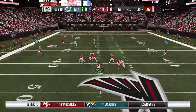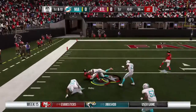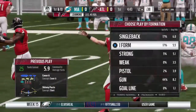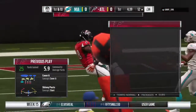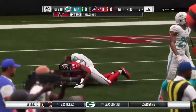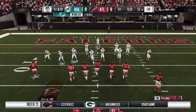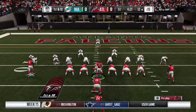On 1st down, he'll drop to throw. And he will find Ridley on the left side. And he gets this one inside the 15, just a yard or 2 shy of the 10. A really nice gain of 25 yards. A first chance in the red zone for the Falcons now. It's 1st and 10 from the 12.